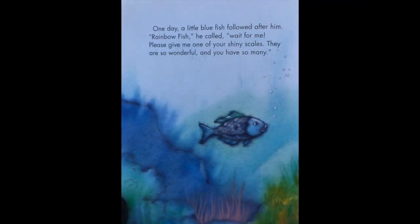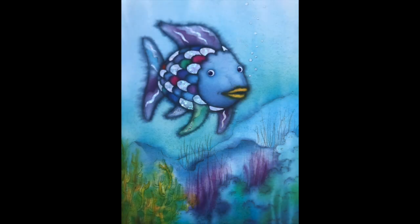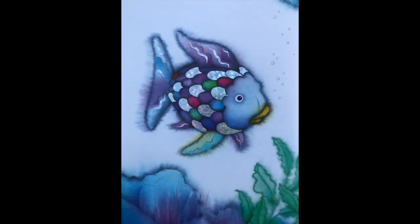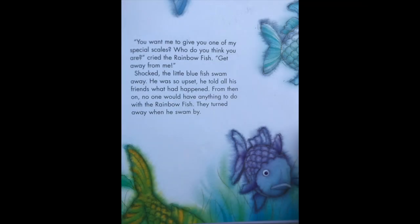One day, a little blue fish followed after him. "Rainbow Fish," he called, "wait for me. Please give me one of your shiny scales. They are so wonderful, and you have so many." "You want me to give you one of my special scales? Who do you think you are?" cried the Rainbow Fish. "Get away from me."